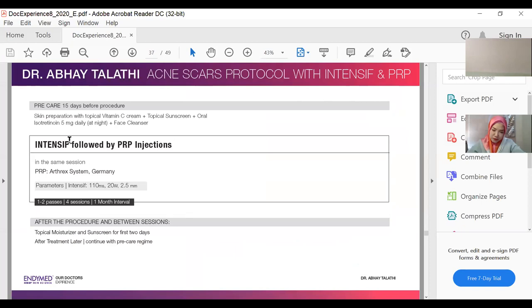Not to be confused with the previous one, with Dr. Tocci. This is going back to the Talahai approach in the treatment of acne scars with the PRP. So Intensif followed by PRP injection in the same session, using the PRP. The number of sessions is 3.